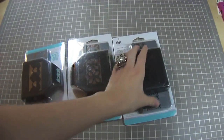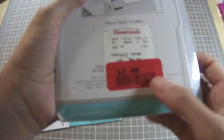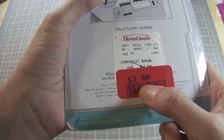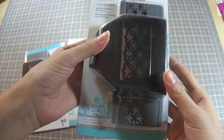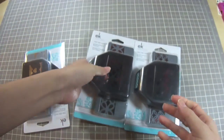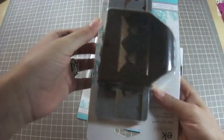So I paid for these. Can you see it? $3. I couldn't pass them up. These are really nice. I love punches. And this price, I mean, it can't be beat.